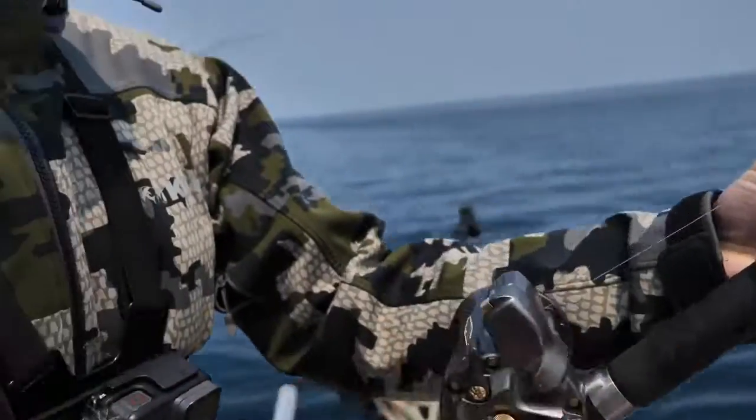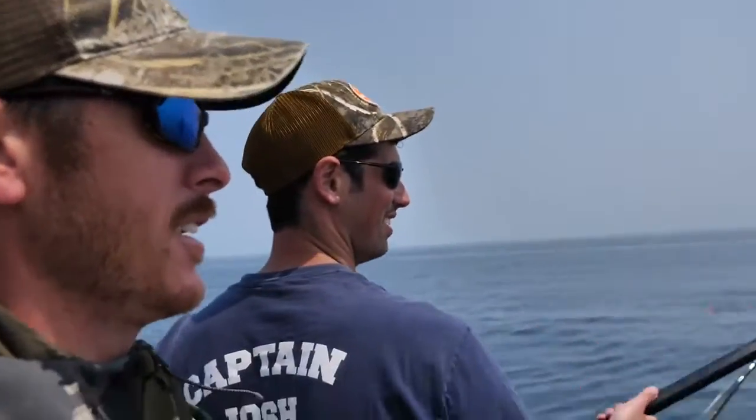It's a nice little coho. A little 12 incher, just to end the day here. First day ever out trolling fresh water. Filled an entire igloo.